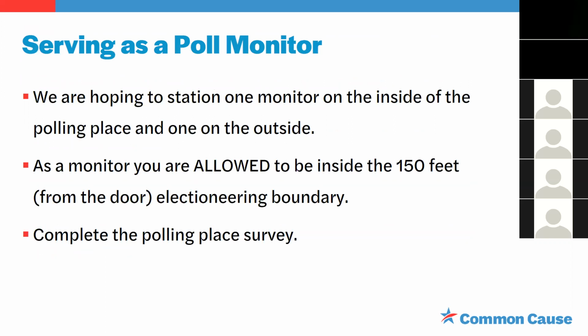As a monitor or observer, you're allowed to be inside the electioneering boundary. In fact, you're allowed to be right inside the door. They do not, however, if you're inside, have to give you a chair. They usually will, but they don't have to. It depends on how many are actually there.